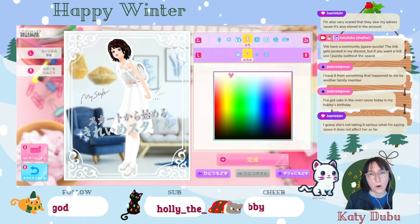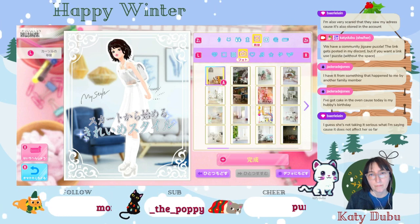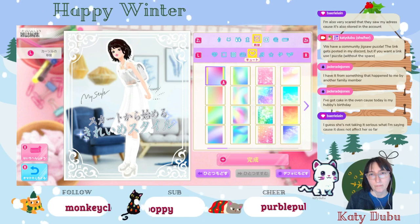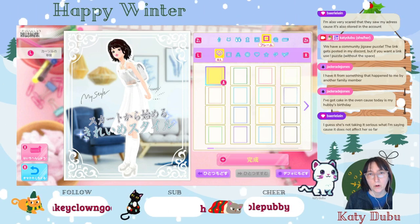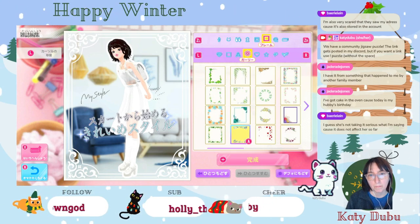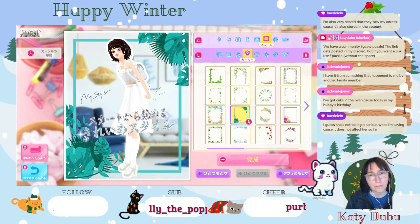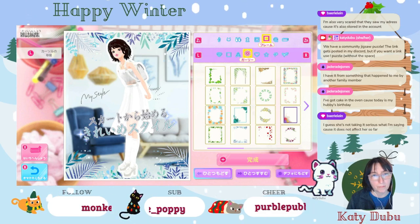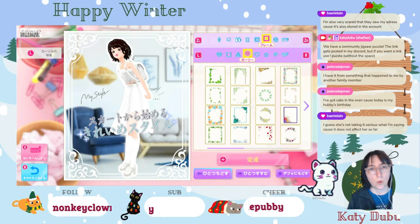Oh, that's the glow. I'll leave it as is. Yeah, it's fine. Border. Girly border. All right, how do I undo? Ah, nice. I could undo twice. That's awesome.